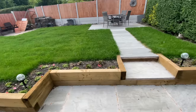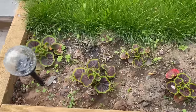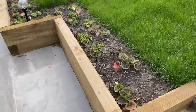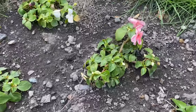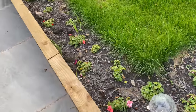Just thought I would do a quick flower update. So, as you can see, they are growing. The geraniums have still got to flower. I think they will probably flower in a few weeks, maybe. We do have some flowers coming here. I was a bit worried about these, but they have suddenly grown over the past few days. So I'm a lot happier with those.